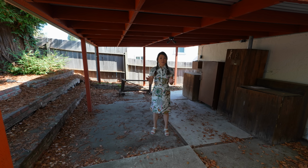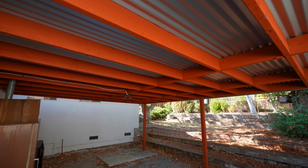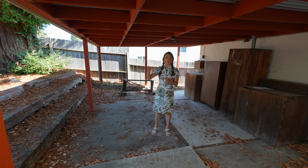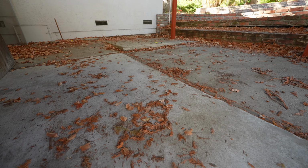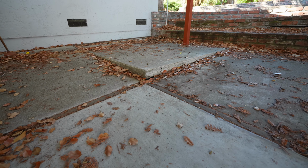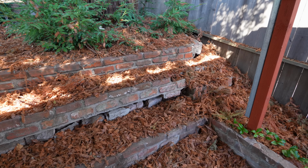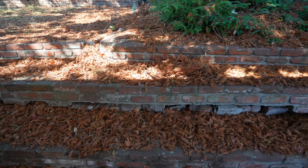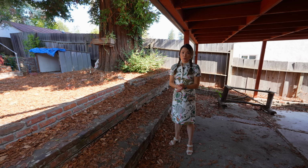Let's start from the first level, this patio. The awning is very low, which makes the area feel claustrophobic. So we're going to remove it and open it up. The concrete here is extremely uneven, and we're going to have to redo it, which will be expensive. There's a big tree on the second level here that did a number to the retaining wall and the steps. So we're going to have to completely redo this area and make new steps that are up to code.